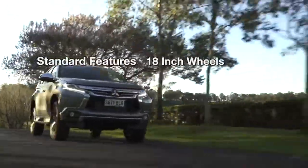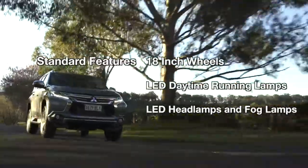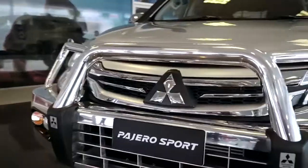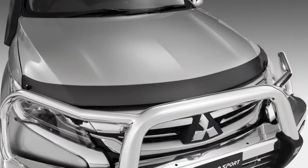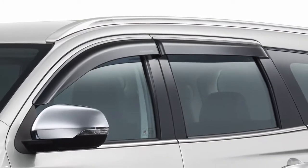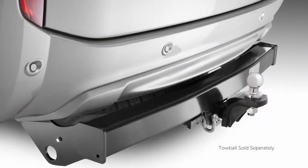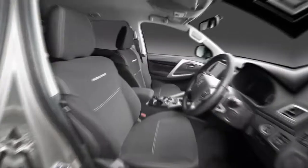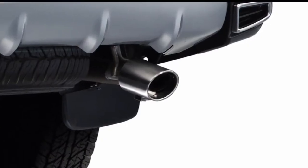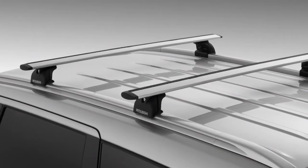There's also a raft of genuine accessories available to personalise your Pajero Sport. These include the frontal protection range, the interior and exterior protection accessories, the towing pack and lifestyle accessories. Mitsubishi genuine accessories are designed, engineered and manufactured to ensure a perfect fit and optimal performance.